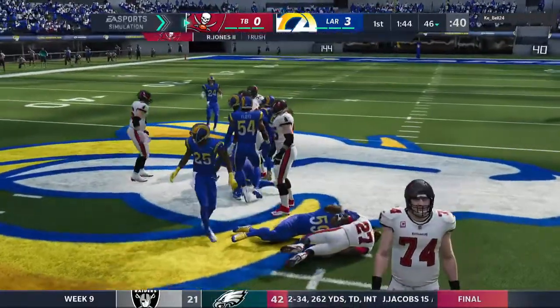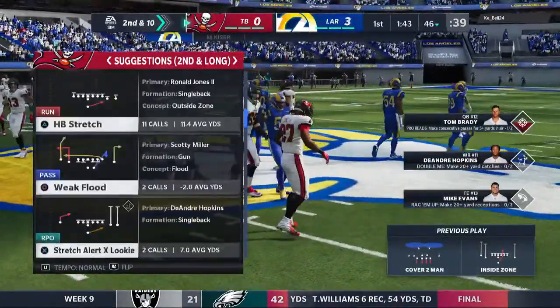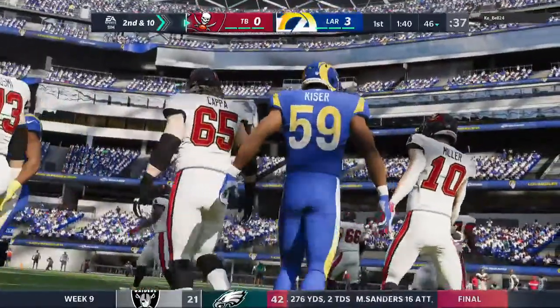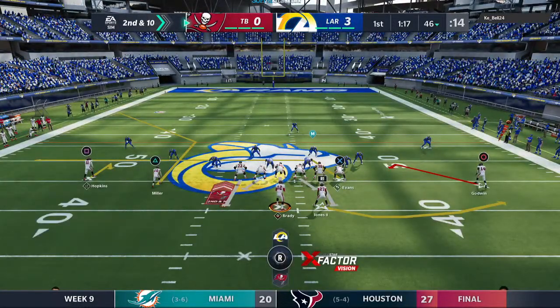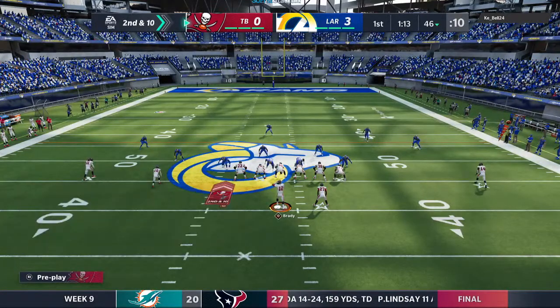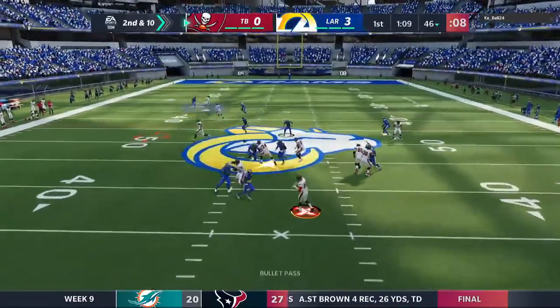Perfectly executed crossing route. And he stopped immediately there. Micah Kaiser was in on the tackle. As usual, the hallmark of a good run defense, linebackers making plays near the line of scrimmage. Absolutely nowhere to run there. Looking to throw on 2nd down.